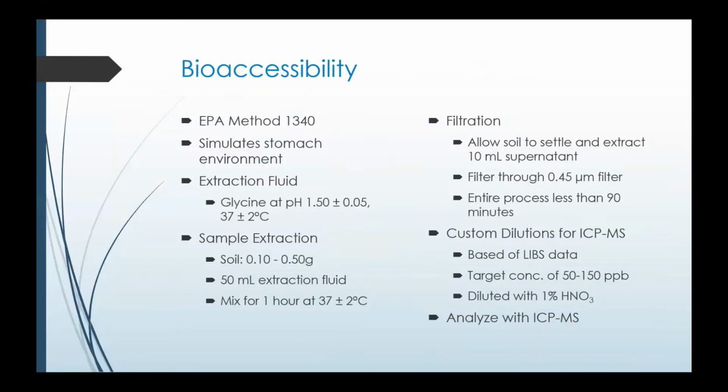The bioaccessibility experiment was based off EPA Method 1340, titled In Vitro Bioaccessibility Assay for Leaded Soil, which basically simulates the stomach environment. This is done by making an extraction fluid comprised of glycine dissolved in nanopure water and adjusting the pH to 1.5 at 37 degrees Celsius using concentrated hydrochloric acid. This extraction fluid, along with a soil sample weighing between 0.1 and 0.5 grams, was added to the flask and mixed for 1 hour at 37 degrees Celsius.